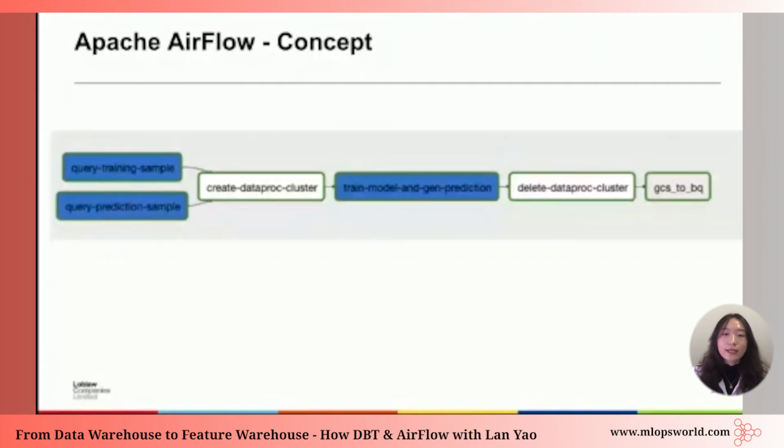So we have a create Dataproc cluster task to create a new Dataproc cluster for this pipeline. The Spark job focuses on training the models and generating predictions. At the end of the task, we store the forecast in GCS buckets. Up to now, the mission of the Dataproc cluster is over, so we have a task to delete it. The last step is to ingest the prediction file into BigQuery. It's pretty straightforward. In the DAG, one block is one task. Each task is the implementation of an operator. For example, for the last GCS to BigQuery task, we use the Google Cloud Storage to BigQuery operator to execute a BigQuery load job.